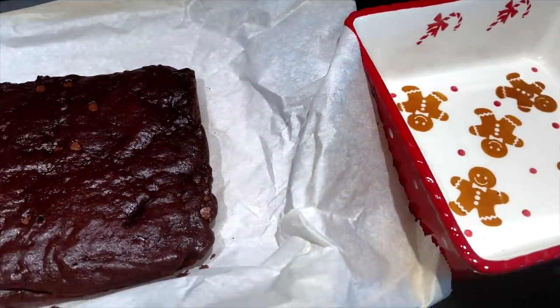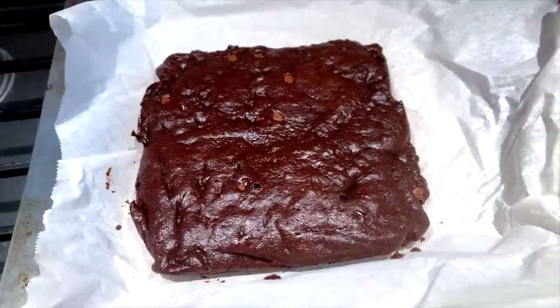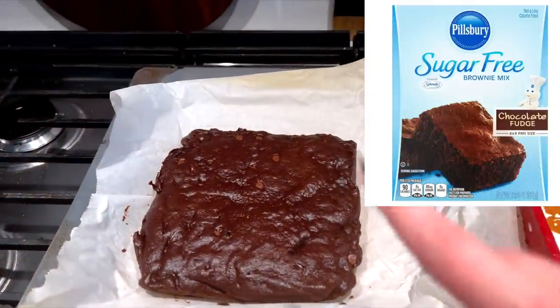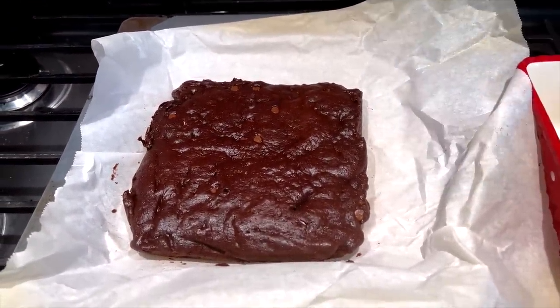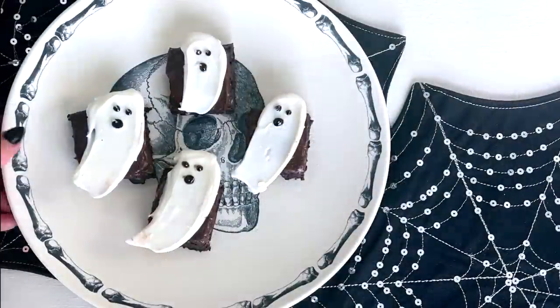I also just made some sugar-free brownies. I did put some mini chocolate chips and walnuts in it as well, and one thing of sugar-free pudding mix. Oh, Chris just took out the recycling. I was going to show you the box, but I will insert the box right here. It's the Pillsbury sugar-free mix. It actually is really good, but you have to keep the brownies in the fridge, but they're delicious. So I will show you what I do to them in a second here.